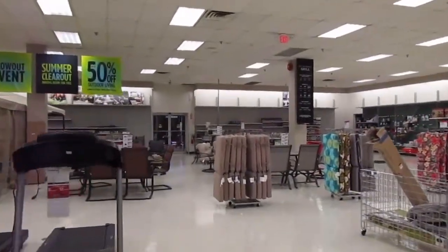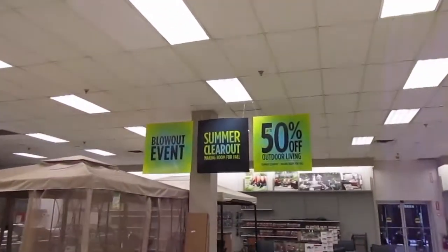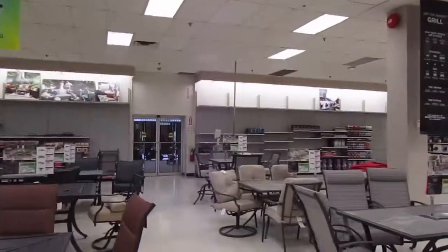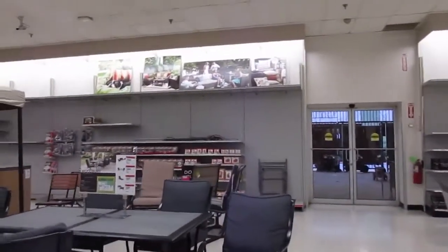Seeing their summer clear-out blowout event still hanging on there was kind of funny, because it's already fall, and seeing something that's summer related is just way outdated.